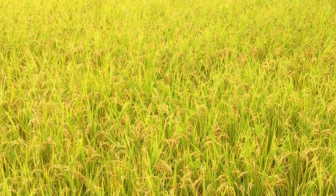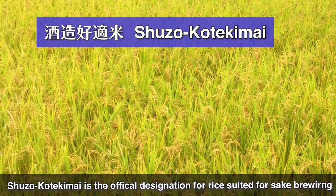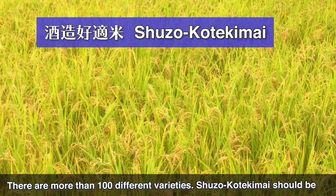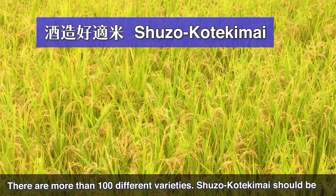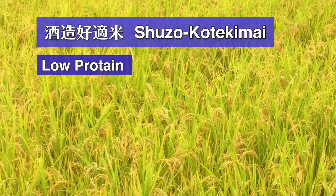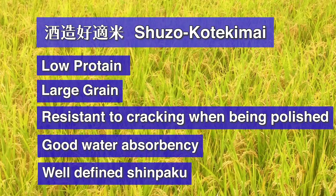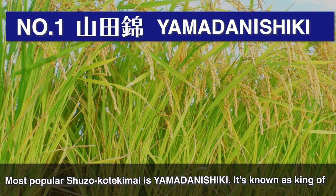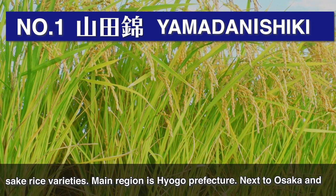Most premium sake is made from Shuzo Kotekimai, the official designation for rice suited for sake brewing. There are more than 100 different varieties. Shuzo Kotekimai should be low in protein, large grained, resistant to cracking when polished, with good water absorbency and a well-defined shinpaku. The most popular is Yamada Nishiki, known as the king of sake rice varieties.